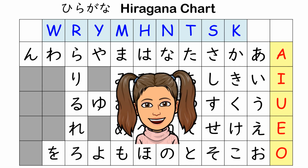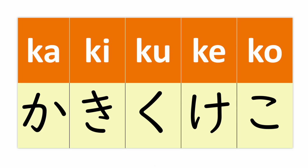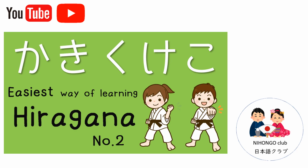Let's move to K line. Ka, hi, fu, ge, ko. If you haven't learned Hiragana K line yet, K line video of Nihongo Club will show you the tricks and games to remember them in a second.